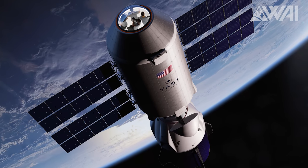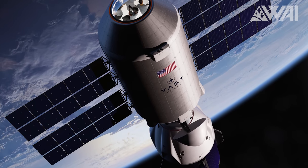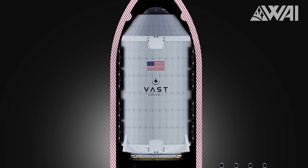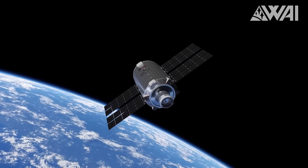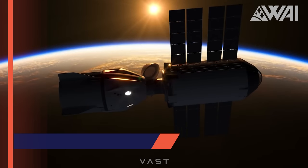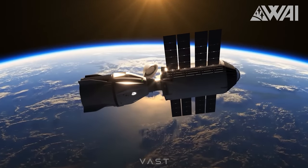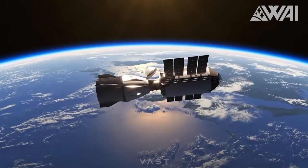Now Vast has unveiled their new proposal, Haven 1. A single module space station meticulously designed to fit snugly within a Falcon 9 fairing, leaving virtually no room to spare. That is an incredibly tight fit, pushing Falcon 9 to its limits. The habitat enables 30-day crew stays for research, including in-space manufacturing, and boasts a captivating cupola-like window. Get ready for some breathtaking views of our home planet. Crucially, it possesses the ability to generate artificial gravity, matching that of the moon by self-spinning.